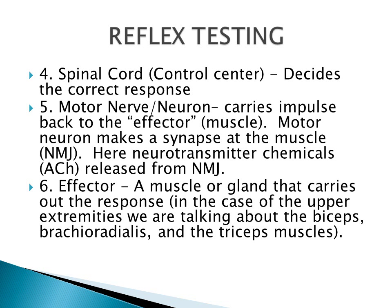Now, with other reflexes, we could have other effectors, such as glands, in the case of glandular reflexes, or we could have smooth muscle in the case of intestinal reflexes. But here we're talking about skeletal structures, so in this case our effector is a skeletal muscle, such as the bicep muscle, the tricep muscle, etc.